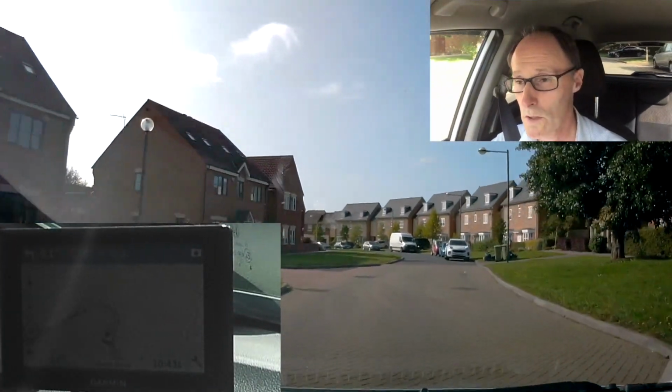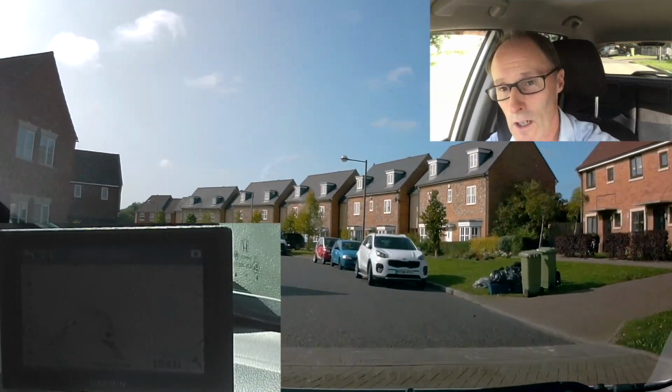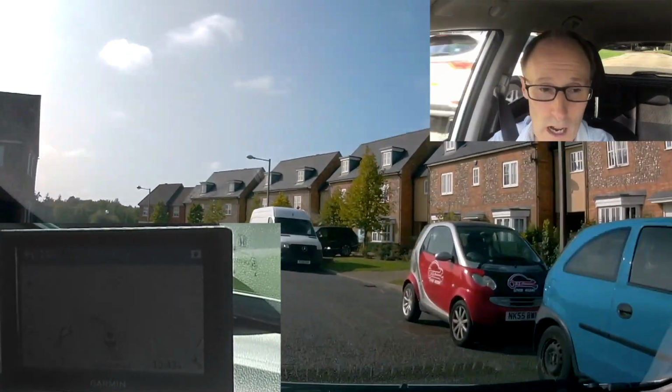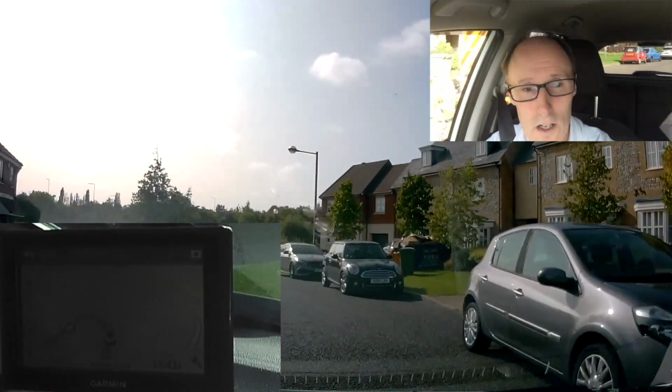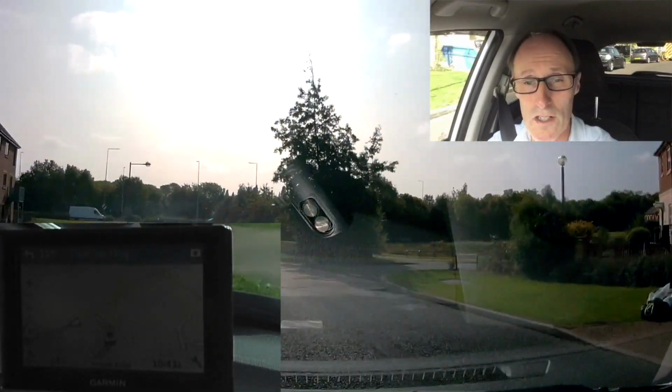So I'm looking at the road, I'm not going fast, I'm in second gear doing about 10 miles an hour because of all the parked cars on the bend. The sat-nav's going to give me information. If I glance across, there's a left turn at the end, it's telling me. So look when it's safe to look, and don't look when you can't. You know, concentrate on your driving.